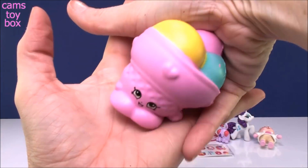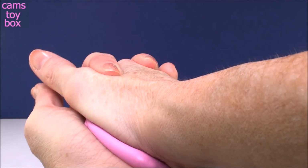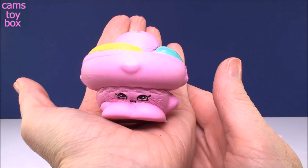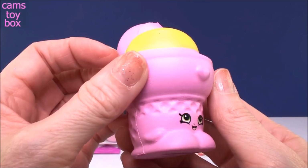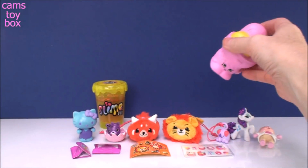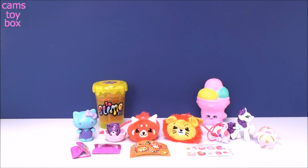Let's give it a good, real, real good squish and see how super slow rising it is. I love to flatten them out and then watch them rise and pop back up. That was pretty good. Not bad, right? Oh my gosh, I love this one. It's so stinking colorful. All right, so our slime needs probably another minute before it's ready.